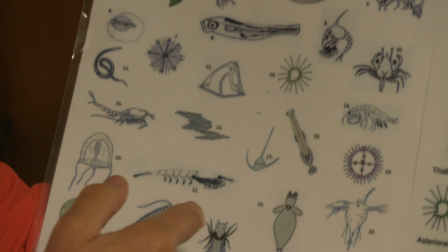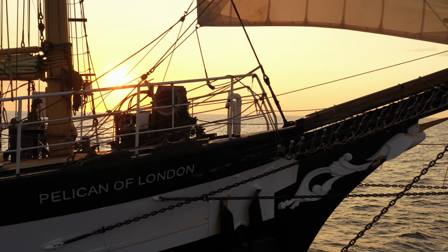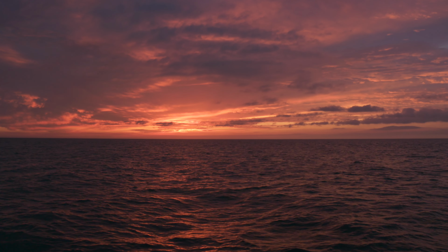Plankton is very important because it forms the basis of the marine food web, so everything from small fish to large whales rely in one way or another on plankton. And it's split into two main groups, so phytoplankton, which are photosynthetic organisms, and zooplankton, which are kind of animal-like organisms.